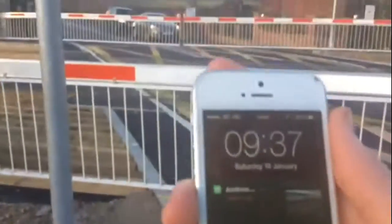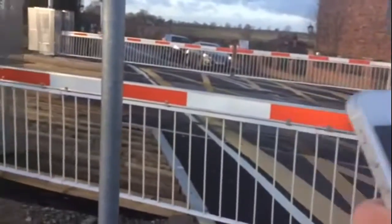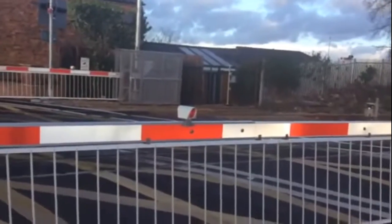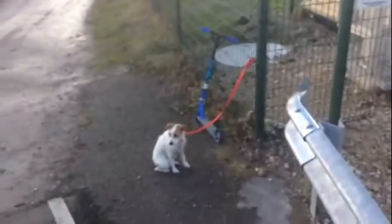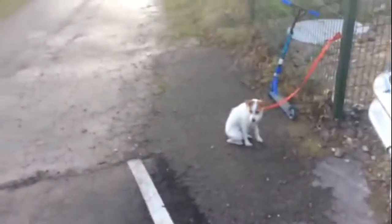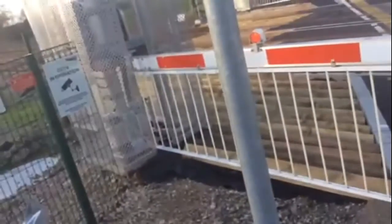Oh, I've got the message from Andrew from the HST. The time is 9:37 on Saturday the 10th of January 2015. This is for our 9:34 2 Kilo 28 East Midlands train service from Peterborough to Lincoln Central. The alarm's doing pretty good too as well.